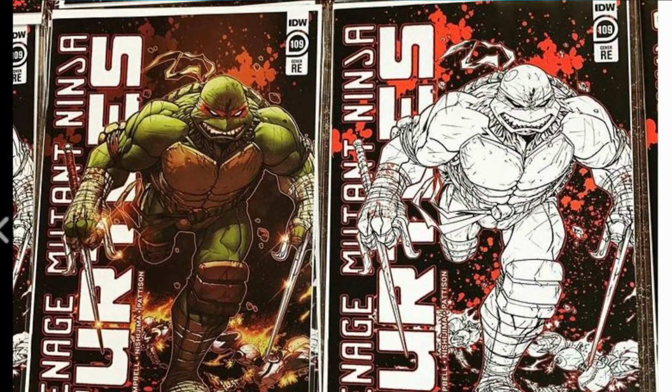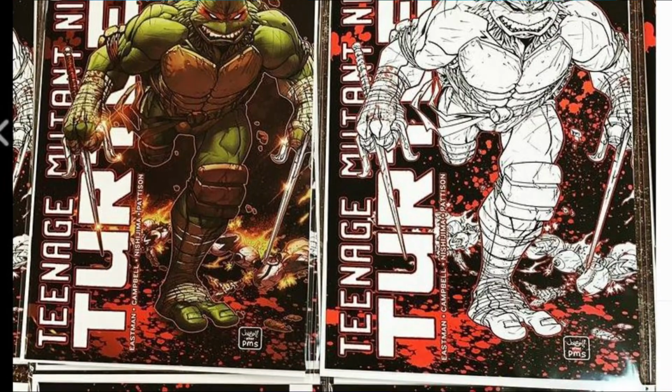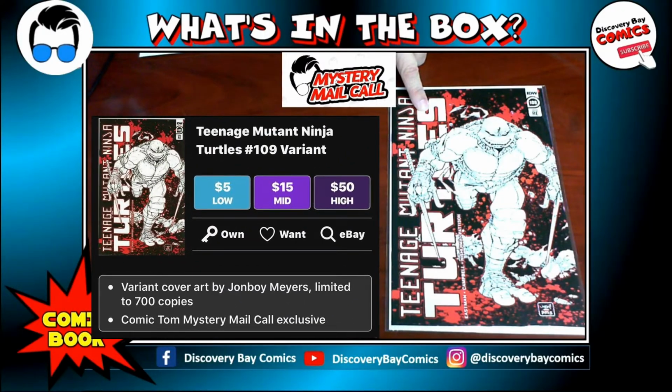And the last item, yes, I was lucky enough to get, there are two versions of this, and I was lucky enough to get the 700 print version. This is the Teenage Mutant Ninja Turtles black and white variant, issue number 109 by John Boy.